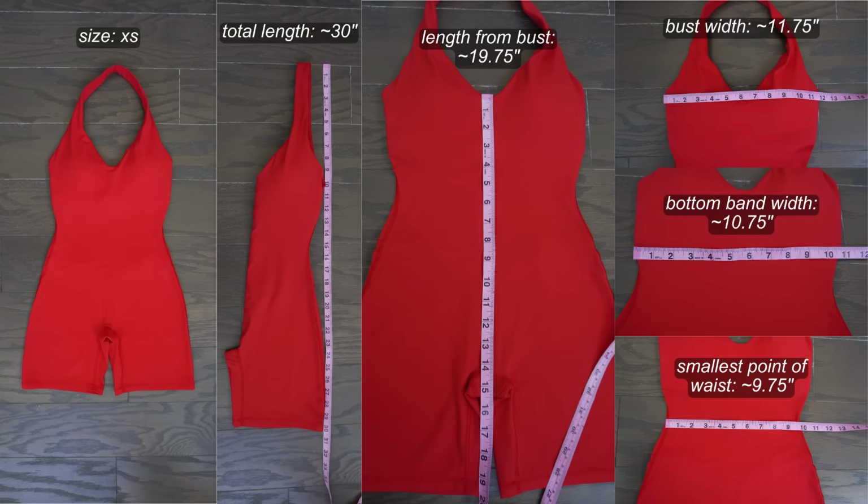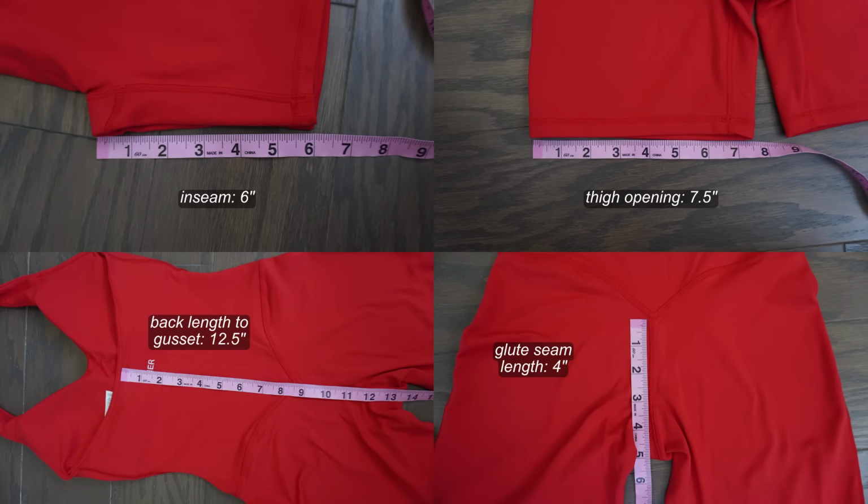We have the SoftMotion halter long all-in-one, and I was like, that'd be so crazy if we launched a short one. And guess what? She's finally here. I'll go ahead and post measurements, comparisons, things of that nature on the screen for you to see, but I did go ahead and compare this to the SoftMotion halter mid vest, and then just the general measurements as well.